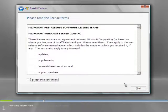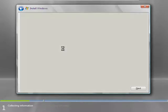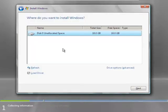All right, so go ahead and tell it Next, and tell it to accept the license terms, and tell it Next. Now, if I was going to install this over the top of Server 2003, I would have the option to upgrade, but that's not the case here. I'm going to click here on Custom, and now I get to select which hard disk, if I have multiple, I'm going to be installing this on. I'm going to be installing on the only disk that I have in the list, and tell it Next.